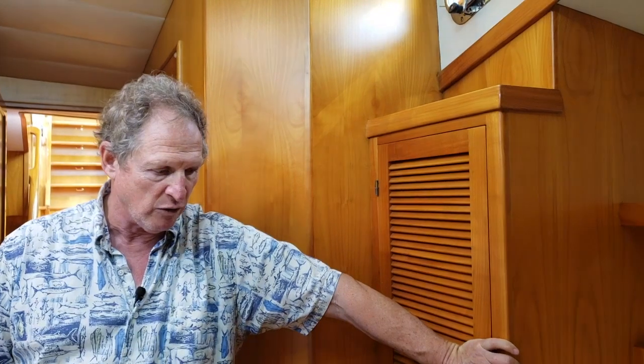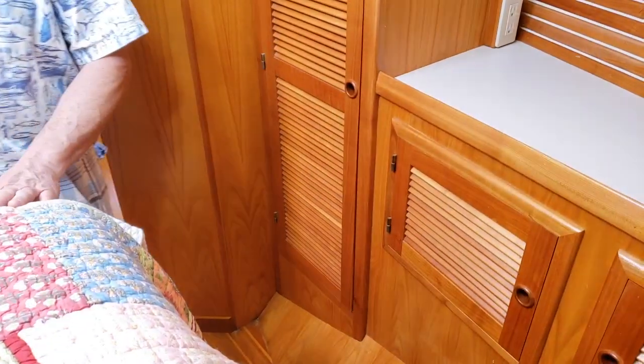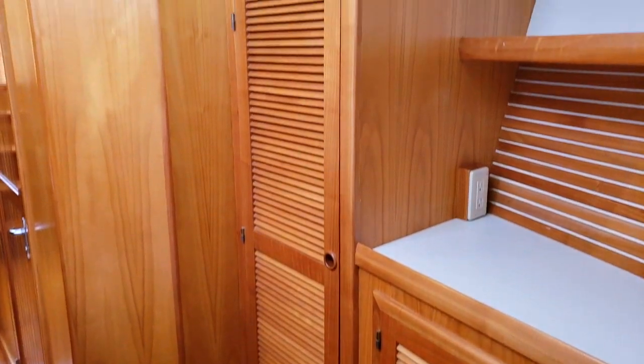They very thoughtfully used all of the available space in this master stateroom. There's storage area behind both of these doors, and underneath the bench that Bob was kneeling on to make the bed also works very well for us as a hamper for dirty clothes. Sure, there's storage everywhere. It's a hallmark of the Krogen design. If there's some space, there's a door, a drawer, a hatch, some way to access it.